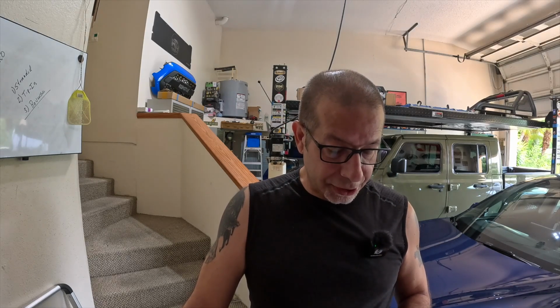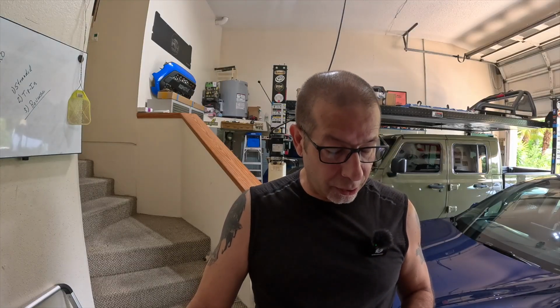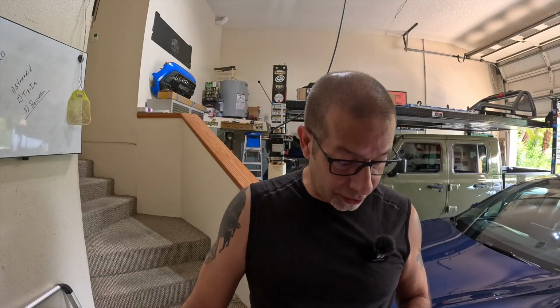Potential color options. Now, they don't really get specific here, but they say new color options may be introduced, potentially mirroring those available on the 2026 Wrangler, according to the Jeep Gladiator forum. Again, this is probably a shot in the dark guess, but I would say that's probably what they'll do.